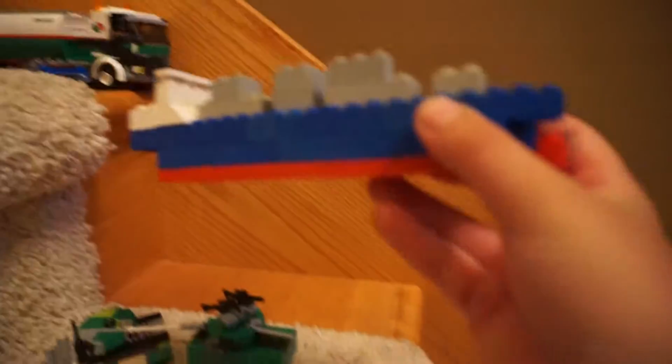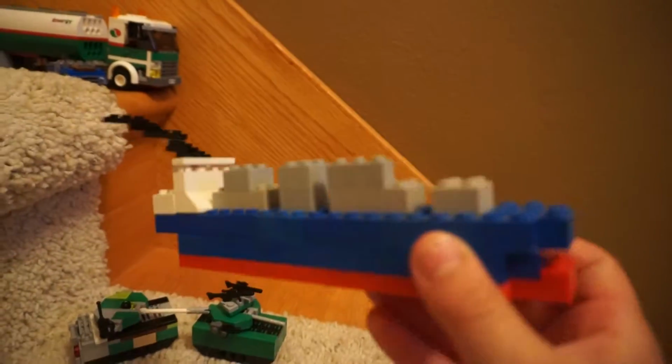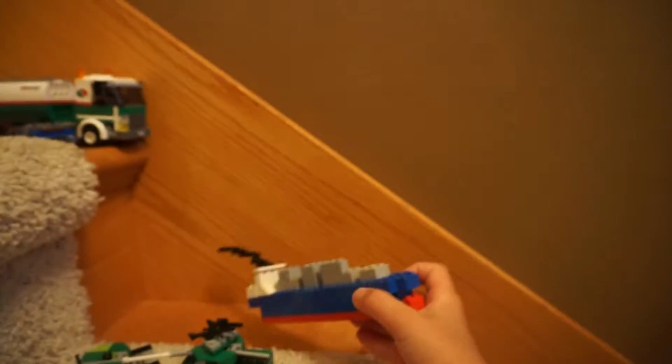And this is a huge cargo ship. It's not very huge, but it's made to be huge in real life. So yeah, that's pretty cool. And now we're moving on to the next one.